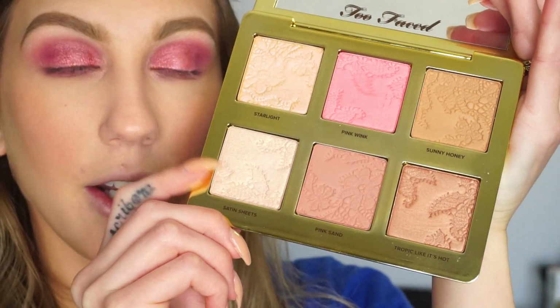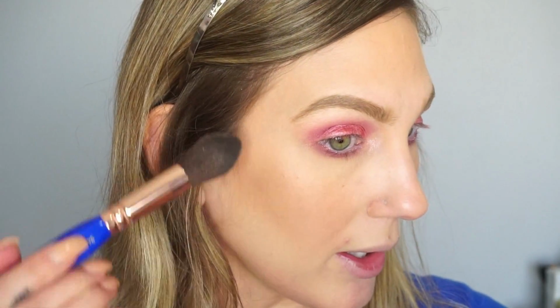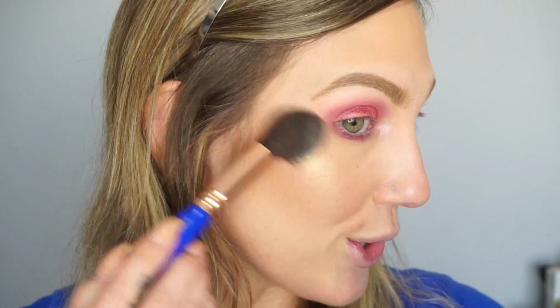So I'm going to go ahead and use a little bit of Satin Sheets from the Too Faced palette. I'm going to use a Bdellium Tools brush. I think this is a tapered contour brush. Yeah, it's the 944, but I like to use it for highlighting. So I'm just going to go ahead and add this to the cheekbones.